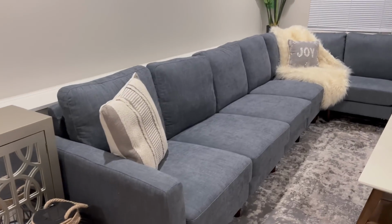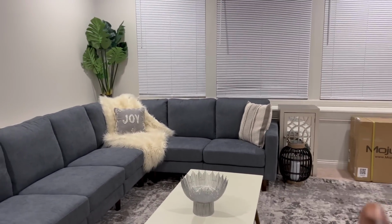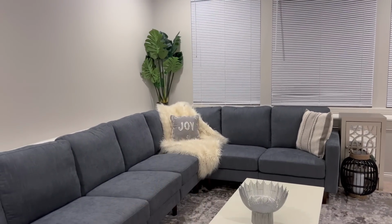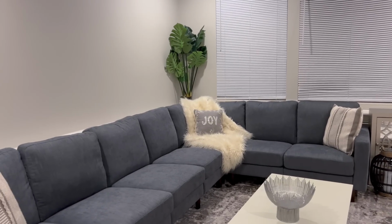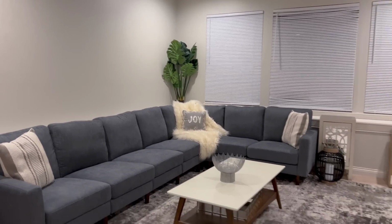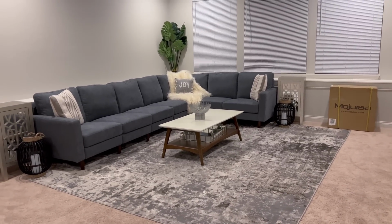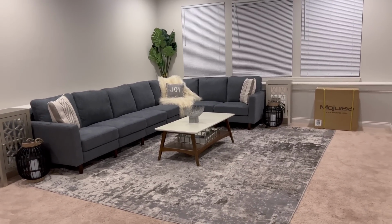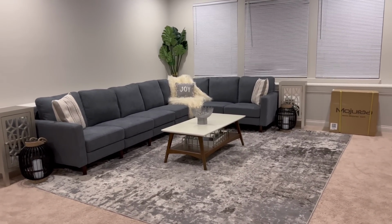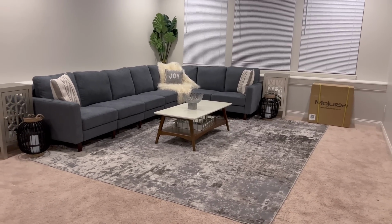And then I just went ahead and threw some pillows, that pillow, that one, and then another one. That's actually a Christmas pillow, but it matches the couch so well. And then I put some plants up there. But this whole room is going to be decked out, y'all. I haven't done anything in here, but at least now we have seating and it looks pretty nice and cozy. We can come down here, sit, watch TV and stuff like that.